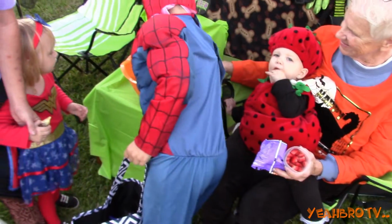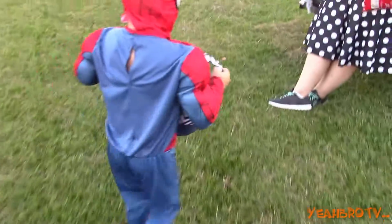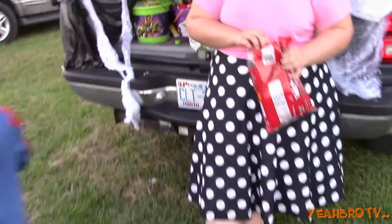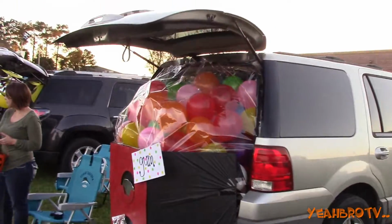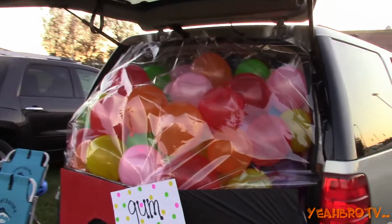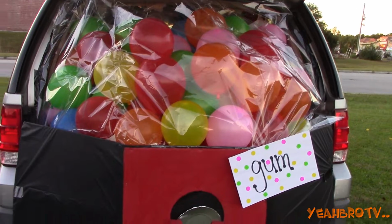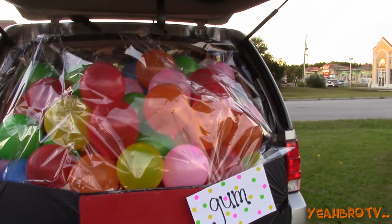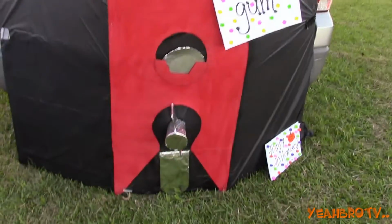Wonder Woman and Spider-Man. Wow. And a strawberry eating a strawberry. I love that. Hi, Spider-Man. Have fun. Thanks. Trick or treat. Look at this bubblegum machine. This is actually, is that Gavin? How did you know he was Gavin? Look at this bubble gum machine. This actually by far is my favorite trunk or treat for the day. So cool.